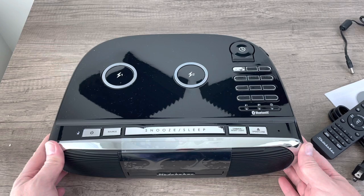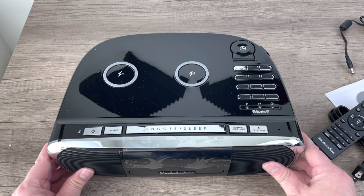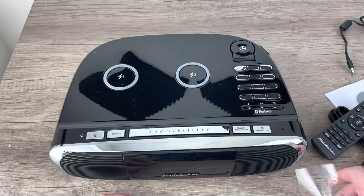It's large. It is a lot bigger than the last alarm clock that I ever owned, and it's more expensive too. This is a $250 piece of equipment, but it has great reviews. People say that the sound is amazing, so I am here for it. I am here to give it a test and see what I think.